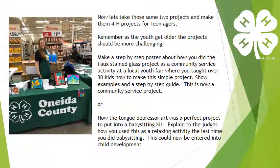What they didn't mention when they explained at the fair was that they had done that with the residents at a Boonville nursing home. And again, if that child had taken the extra step to do the poster on the community service project, the project would have been more age appropriate. If you ever have any questions on this, you can feel free to give me a call.